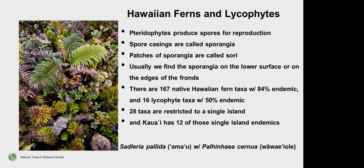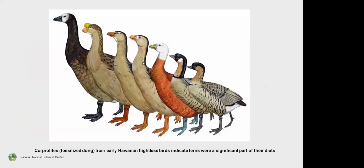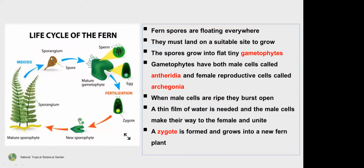There's spores that are in sporangia, either on the lower side of the fern leaf or on the edges, sometimes hanging in strobili on the lycophytes. And once the spores burst, they'll spread over to develop into a gametophyte. And from there, you'll have both male and female parts in the gametophytes. And with a mature gametophyte and a little bit of water, they'll create a zygote, and from there you'll get this cycle from the zygote to a new sporophyte.